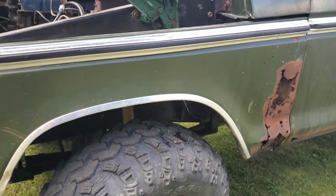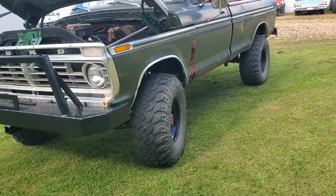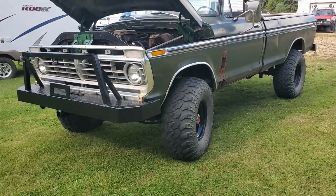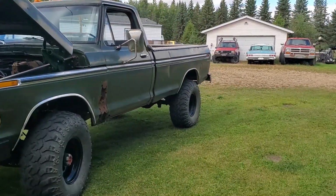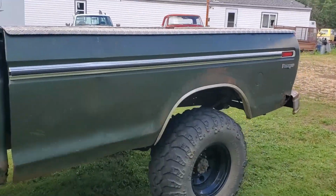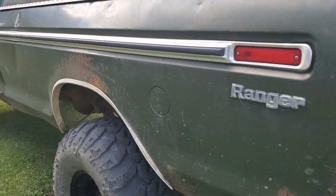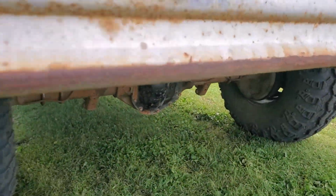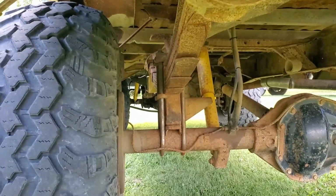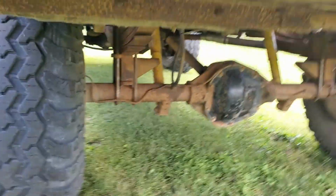The F350 frame was narrower than the F250 frame. So then they had to put these lift blocks in the back to make the rear match the front, and you ended up with a factory lifted truck. Big lift blocks. I had to put new U-bolts in there when I swapped the axle.